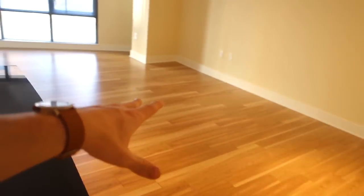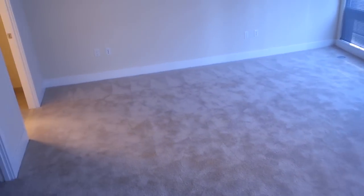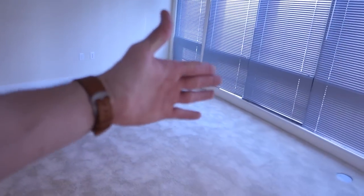Here's the open area, we'll have the sectional couch probably back here. Chase is getting a 65-inch TV. I'm gonna probably put that on that wall. The counter or the table right here. So then here we have the bedroom, which would be mine. It's a little bigger, but it's very oddly shaped. It's like a big triangle.